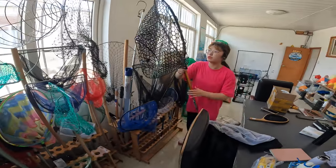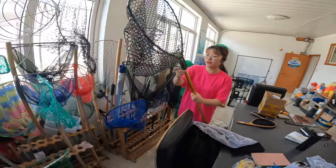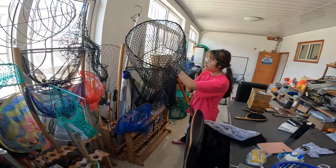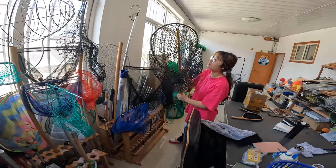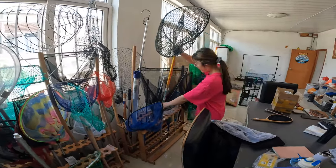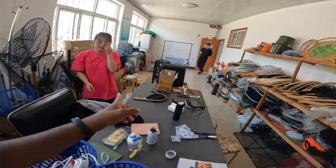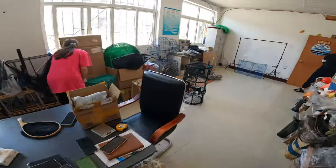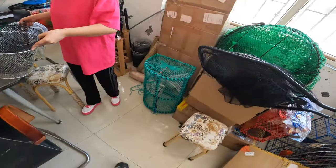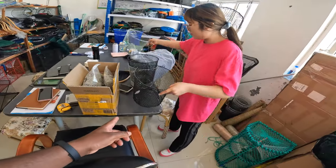This landing net will change the net to PVC. Landing net. It also can be telescopic like this. Portable. The lobster trap. And also this. Okay, so that is a lobster trap as well.